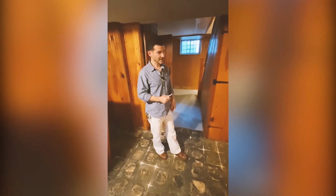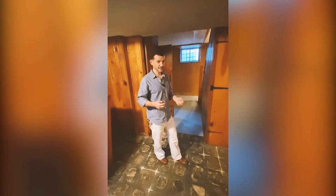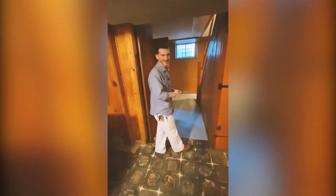But then again, why was this tile pulled up? Is it possible that you did have water down here? Is it possible that it was just humid? Maybe this property was empty for a long time, and because of the humidity, the tile started popping up anyway. Maybe the homeowner just wanted to hide the asbestos tile. These are all very good questions that you have to ask yourself.